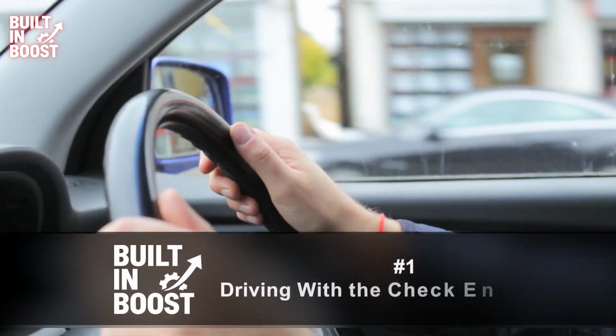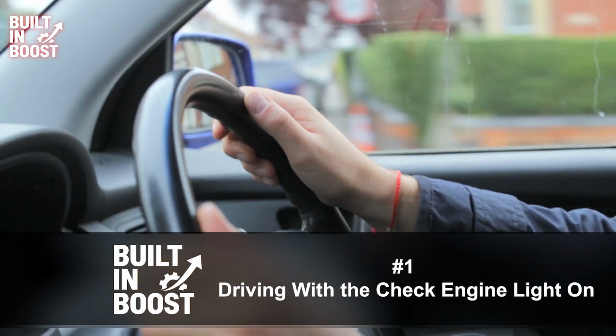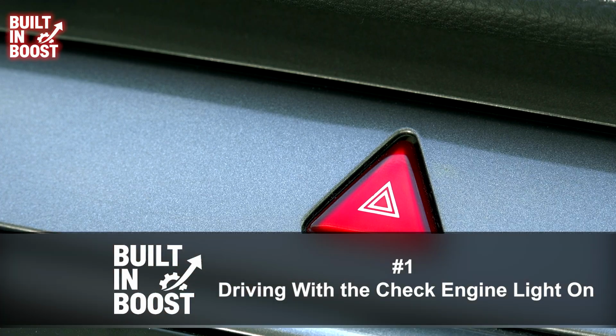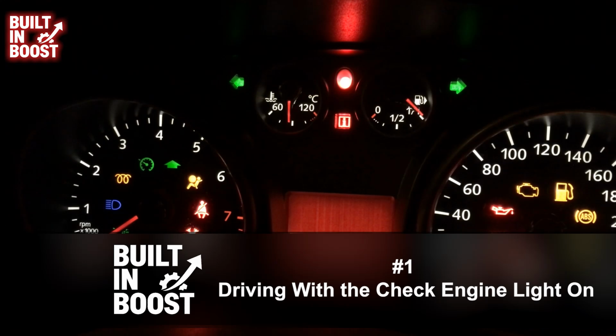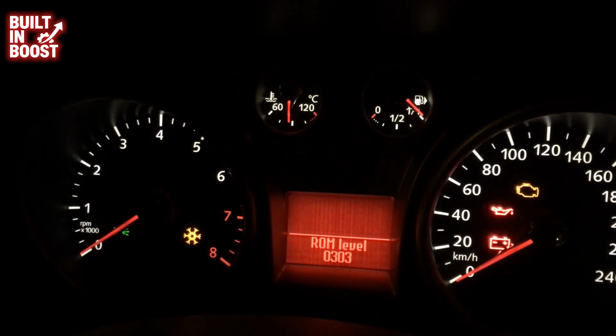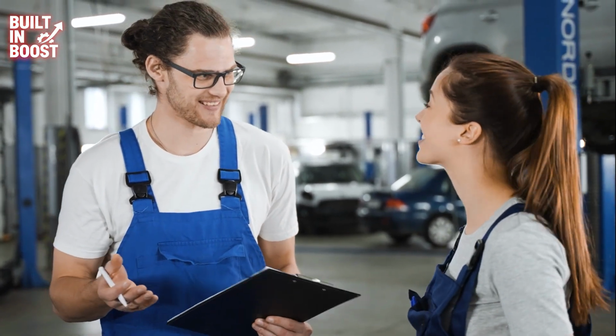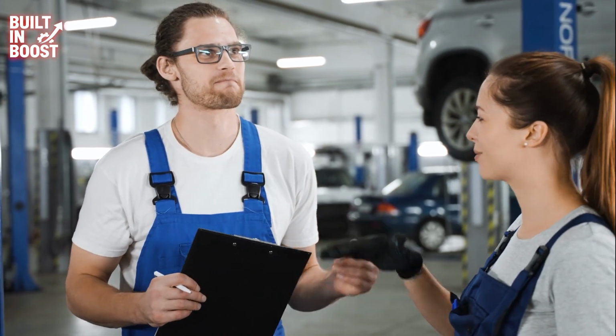Habit number 1, driving with the check engine light on. It's easy to ignore. It doesn't beep. It doesn't flash like a warning triangle. It just sits there quietly glowing. Most people see the check engine light as a suggestion, a get-to-it-later kind of thing, and that's exactly how problems slip past the point of no return.